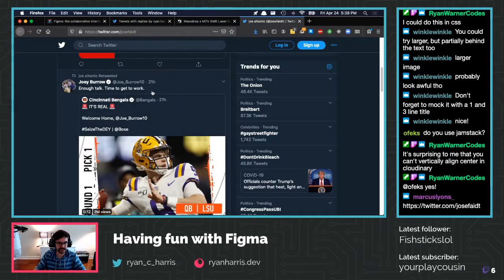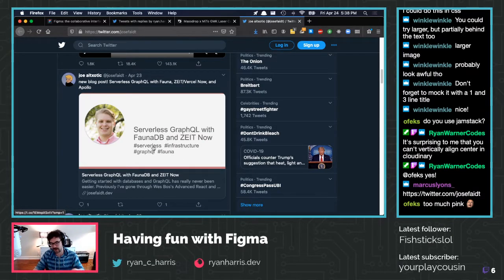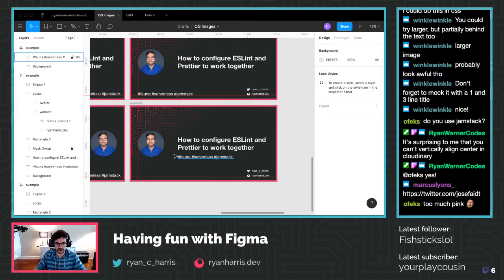Let's see. There we go. So his Open Graph image, I like. It's very simple, but I like it because you can tell he has multiple tags here and it doesn't go off the screen like mine did. I think he did the same thing. This is laid out on the bottom line, and if this title was double, you'd have two lines up here. And we might not even need to put my picture on here. We can try that as an iteration too.